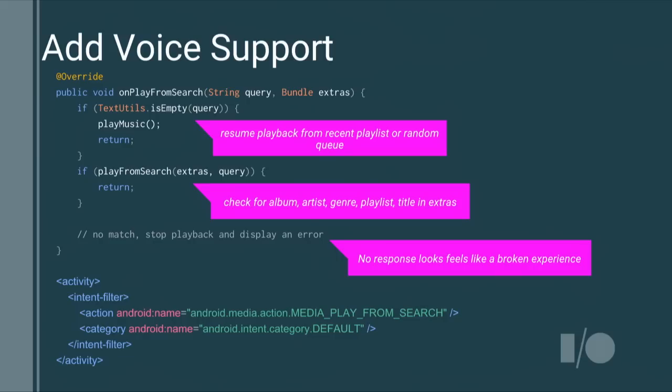Now, you will be passed both a query and a set of extras. If the query, first of all, is empty, you should still try to play something back, because this tells the user that your app is responsive and that their action has taken place. Now, if the query is valid, you can try to parse the query yourself, or you can look inside the extras, and we'll pass you information such as title, album, or artist name. And finally, if you can't actually find the song, that's OK. Just show an error. Again, this is to tell the user that your app is responsive.